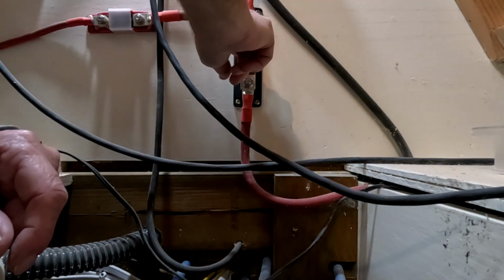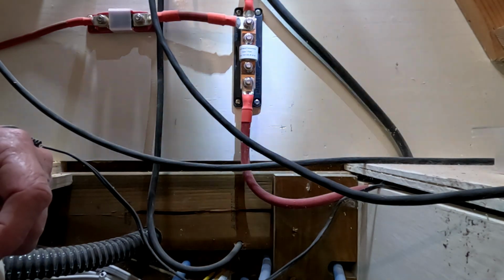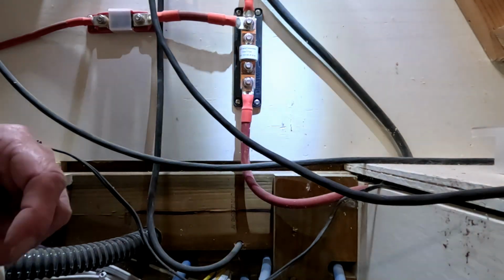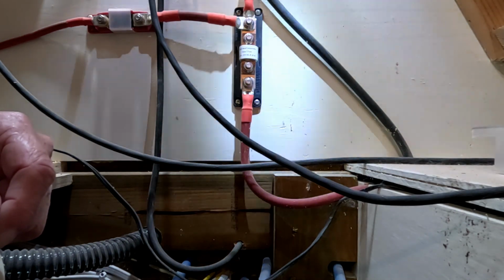300 amp, okay. This would be like the main fuse if something massive short circuits in the system here. This is a 300 amp fuse, so it'll handle the run, the inverter and everything. You know, that's all 2-aught cable. Yeah, this is all 2-aught.